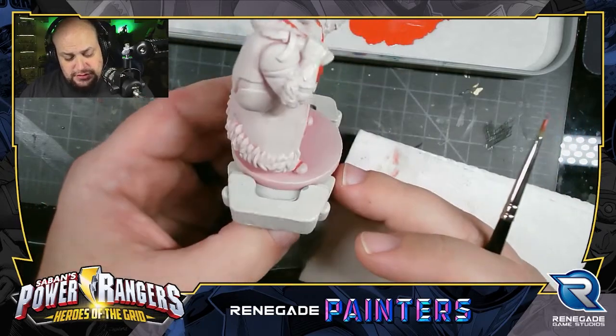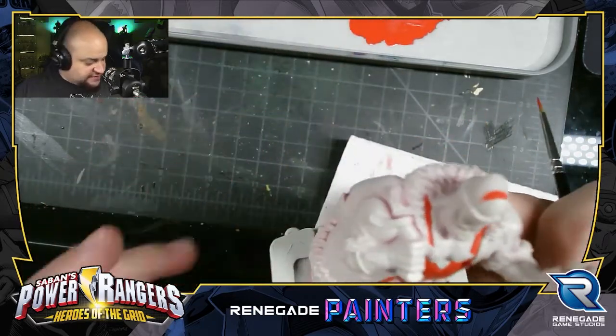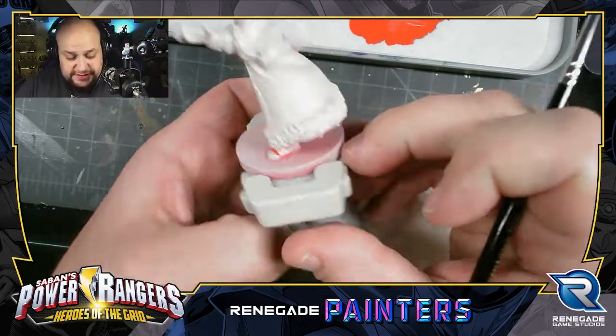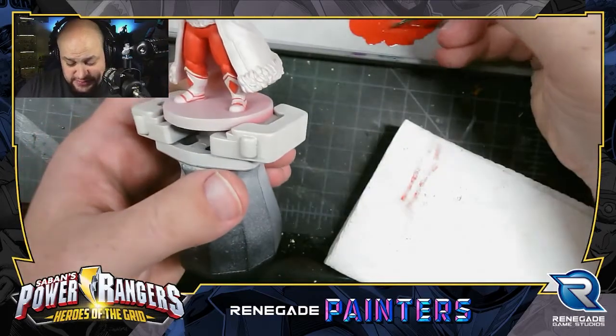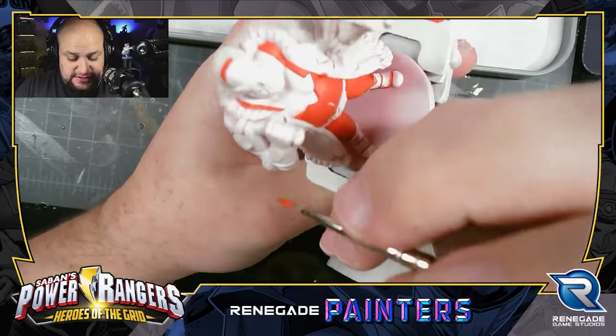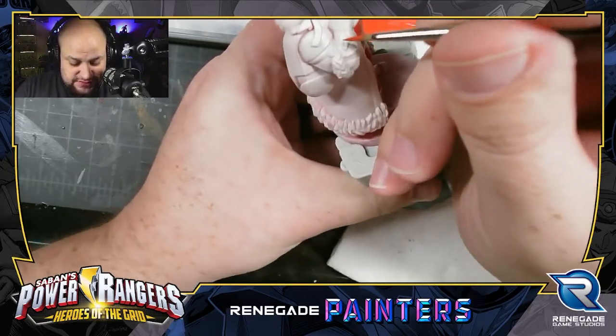Okay. Let me see his gloves. His gloves are white, except he has a red diamond on them, so we'll paint those this color red, too. And then we'll switch over to our other red.